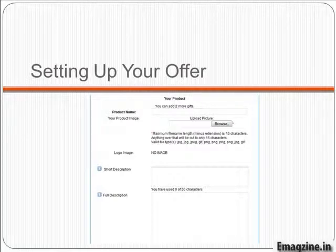You need to make sure that this is somewhat enticing and features benefits. Maybe include bullet points. Maybe take copy straight from your squeeze page if that helps. But do something, because you want to make sure that your offer stands out and makes people want to check out your squeeze page. That's very important.